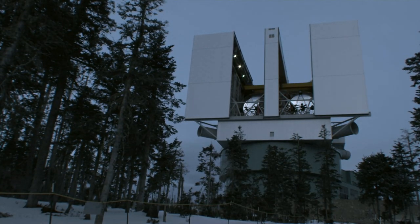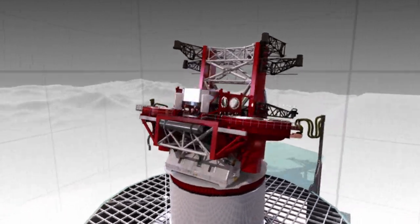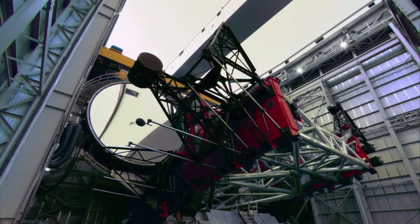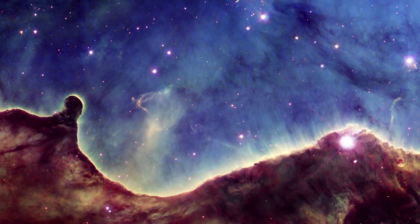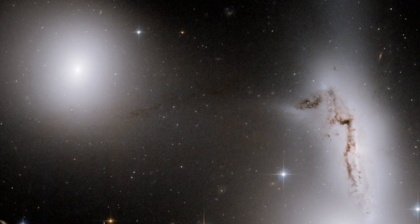Set 3,000 meters up this Arizona peak. The machine took 2 decades to build. It's a new generation telescope that reaches the edge of the universe, hoping to shed light on some of its unsolved mysteries. That's a tall order, but it's a big machine.